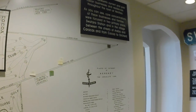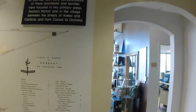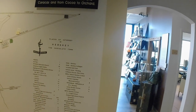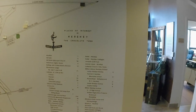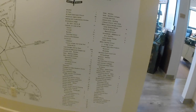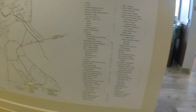This map represents current and past Italian businesses and residences throughout the town of Hershey. As you can see, the core concentration of business and family focus is in the village between the streets. And it shows you a lot of the main buildings and stuff like that that were in the town.